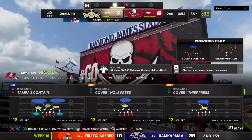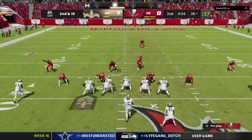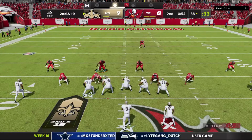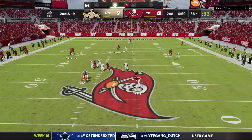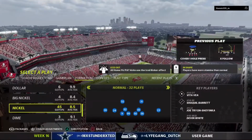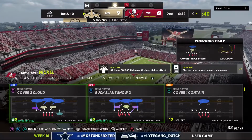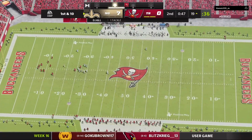Now we'll get a quick timeout called by New Orleans, number 2, as they get the stoppage with a little over 50 seconds to go in the first half. They'll drop to throw. Throwing right, and that's complete. Now the Saints will use their 3rd and final timeout as the clock's going to stop with 47 seconds to go in half number 1.